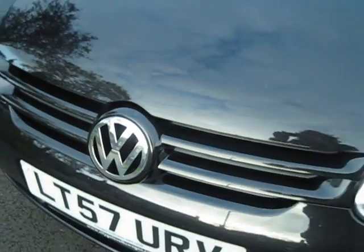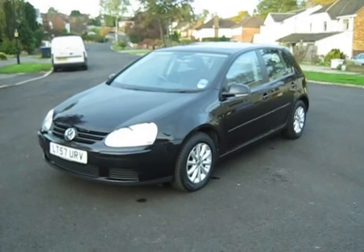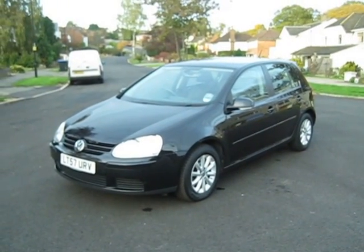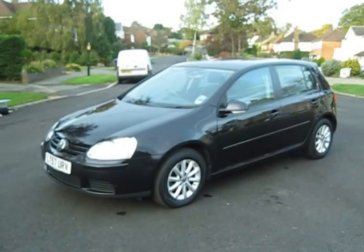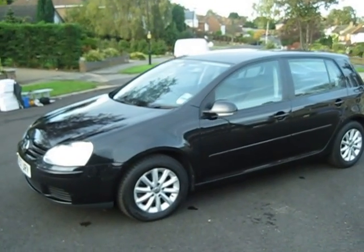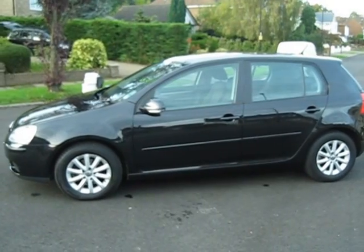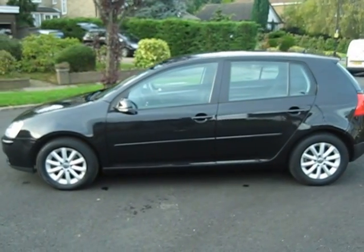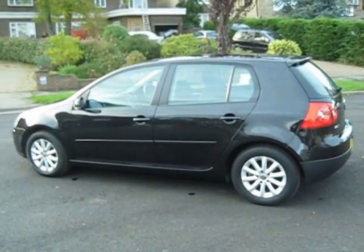Sell Your Car UK is back with another beautiful privately owned vehicle, and this VW Golf on a 57 plate has only had one owner from new. It's got a full service history, has done 61,000 miles and is a 1.9 TDI DSG. That means it's got the automatic gearbox with sports and manual Tiptronic as well.